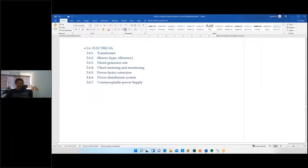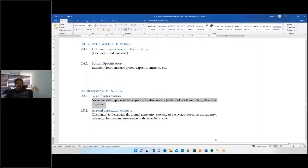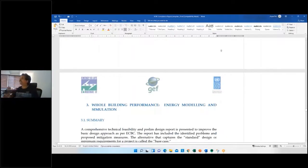Again, do the same for electricals, transformers. See what KSECBC recommends, and then what is the provision, what is your actual transformer, efficiency rates, loss rates. Similarly for your motors, DG sets, check metering, power factor correction, power distribution systems, and a UPS. So all these, just like above, you have to create a narrative of what type of things are installed, and then show it clearly that this is what is required by ECBC or KSECBC in this case, and this is what we have, right? That way you can give a clear narrative.